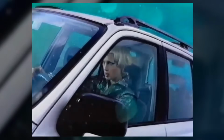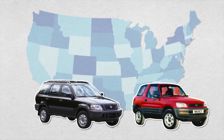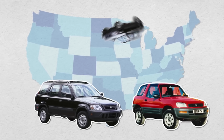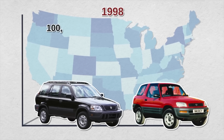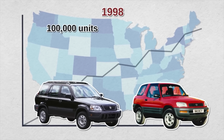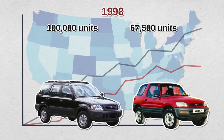Just a year later, CR-V surprised America by surpassing the RAV4 in sales, and it wasn't just by a stone's throw, but more like leaps and bounds. CR-V sales in 1998 was over 100,000 units, where the RAV4 sold only about 67,000 units that year.